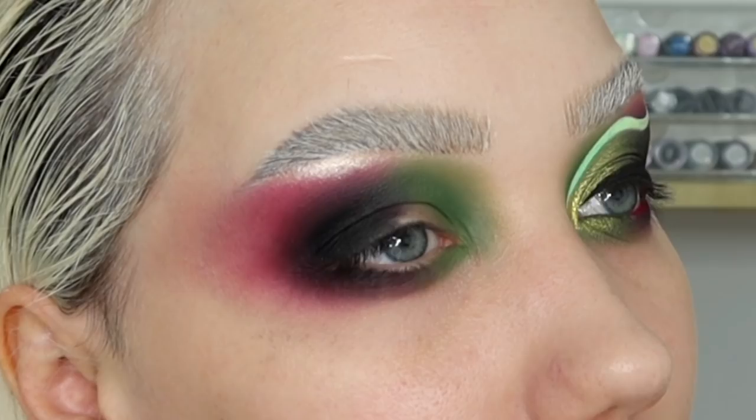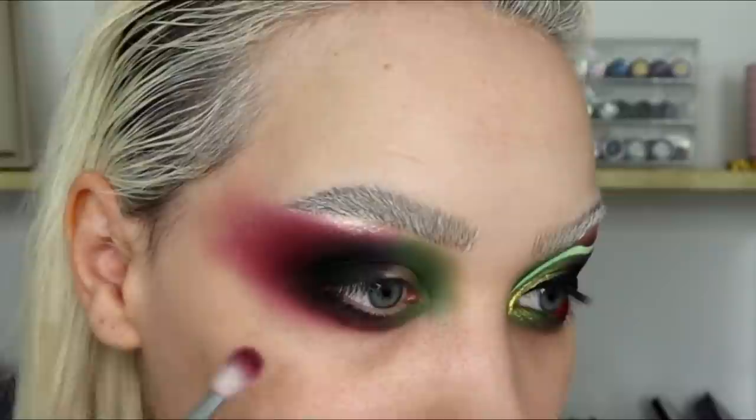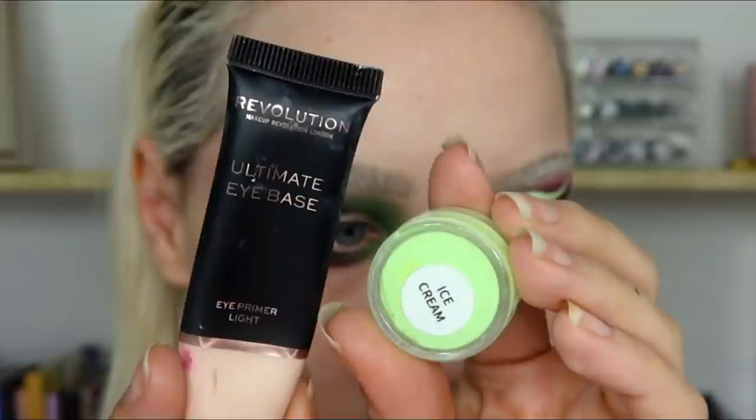But once again, these shadows just blend like butter, like a buttery dream, and you don't really need to put much work into it. Again, once my base is on, I use the two lightest pinky purple shades and use those as blush. But now I'm going to use my ultimate eye base and my Sheen liner in Ice Cream just to pop on my cut crease. Again, copying TIIA.